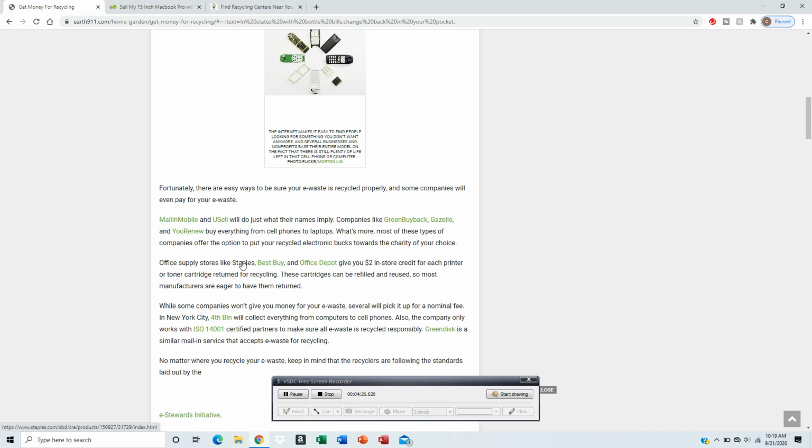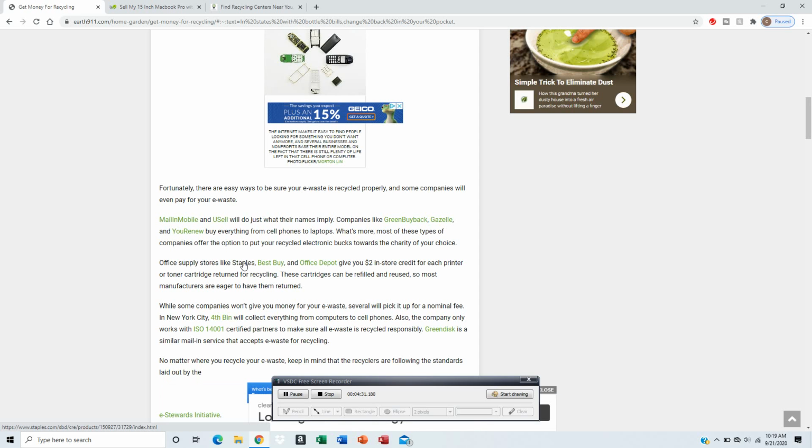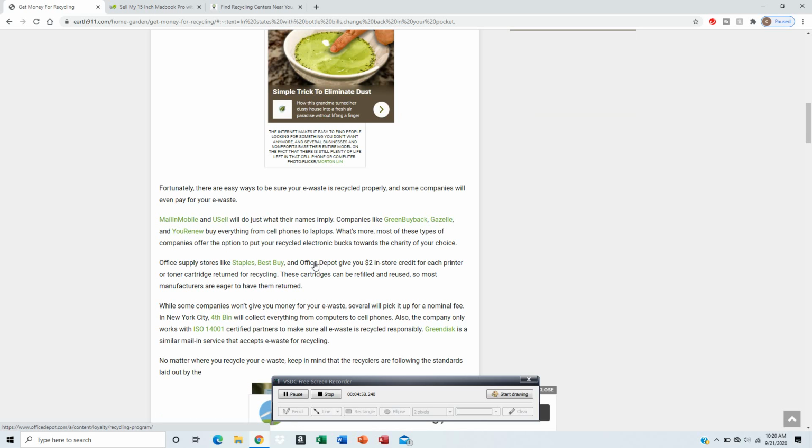For your ink cartridges and printer, you recycle them at Staples, Best Buy, or Office Depot. So far, these are the only places where you have to go to a physical store. If you recycle ink cartridges, Staples has a requirement that you must make a purchase of some ink cartridges, up to $75 or less. Same thing for Office Depot, but their minimum is a little bit different. They just require you to buy office supplies, not just ink cartridges.